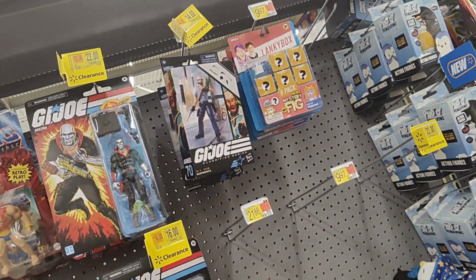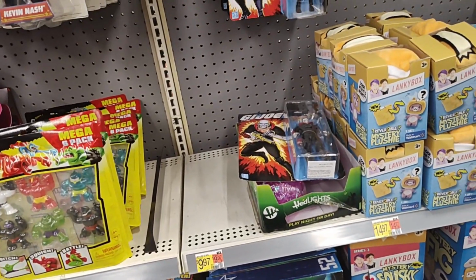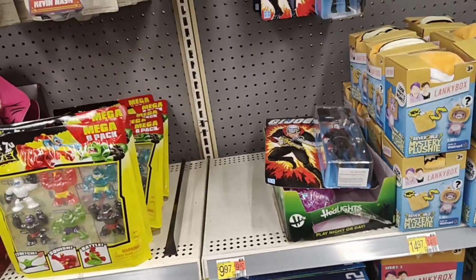Oops, sorry. So make sure that you are actually checking the prices with the Walmart app. So there you have it. Don't forget to pull your app out and check the clearance prices to make sure they're accurate. So I picked up a Boba Fett for Hassel for $13.